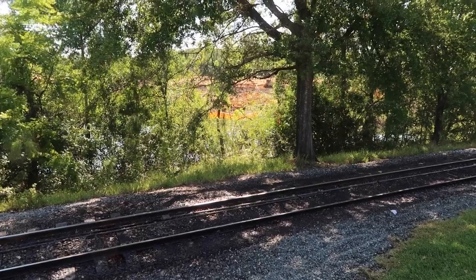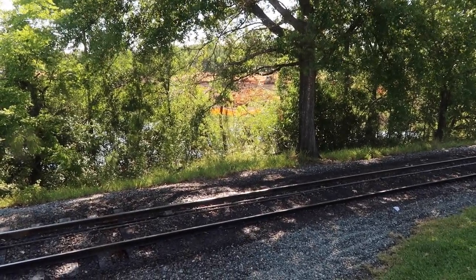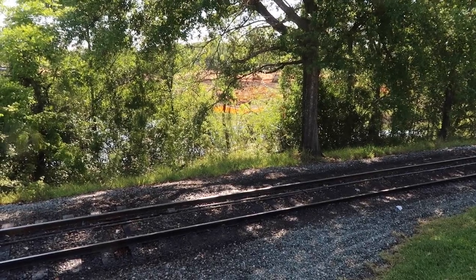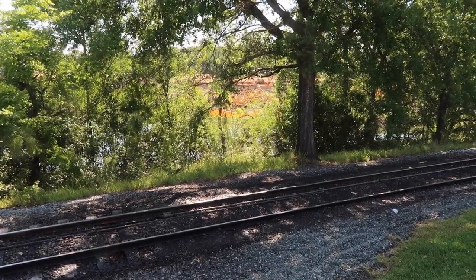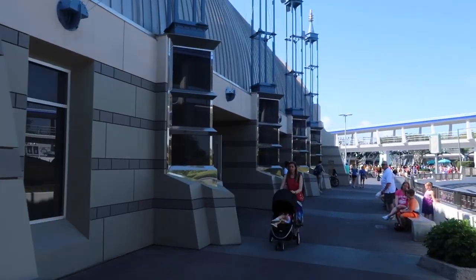We're right behind Barnstormer, walking the back way to Space Mountain, and you can see construction going on. Guessing for a Tron. Exciting. So this is where the back leads you if you go from Barnstormer to space.